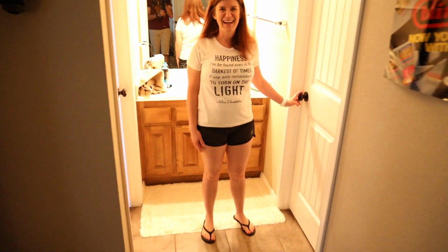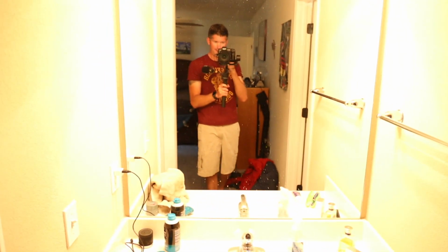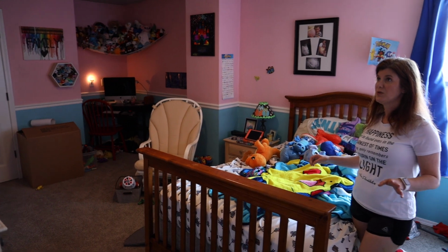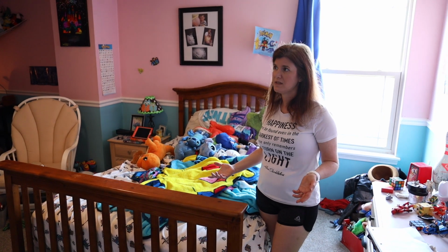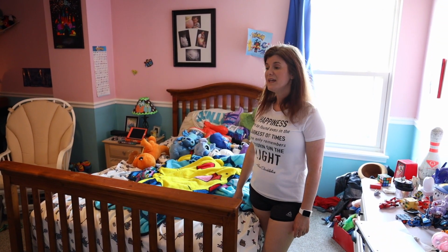The boys both have nice big walk-in closets, and then they have a little Jack and Jill bath. So it was painted this way before we moved in, and we were going to repaint. And then Jennings said he was fine with it, and really, who wants to paint? Especially if we're only going to be here for another 21 months. So, it is pink and blue.